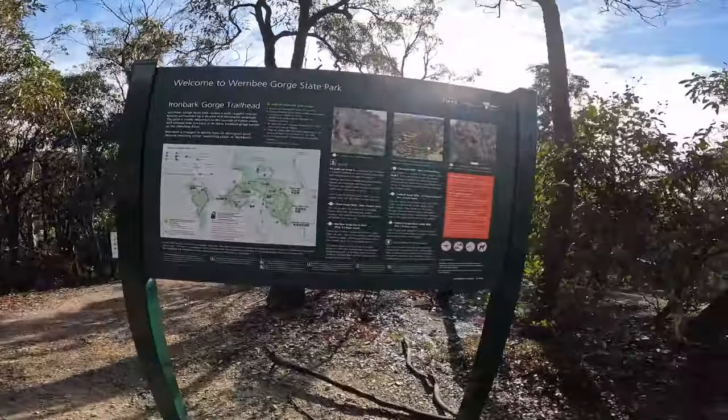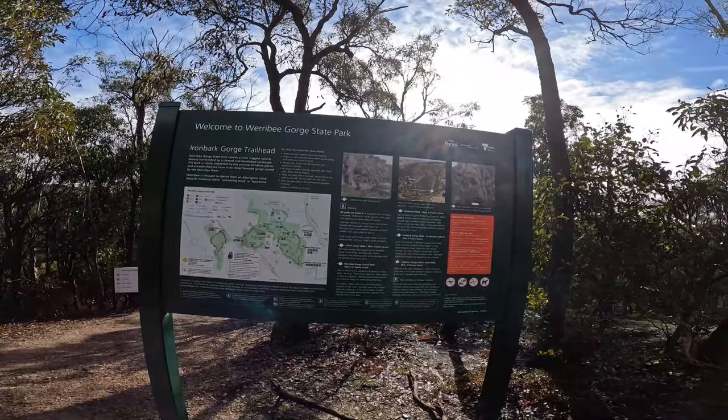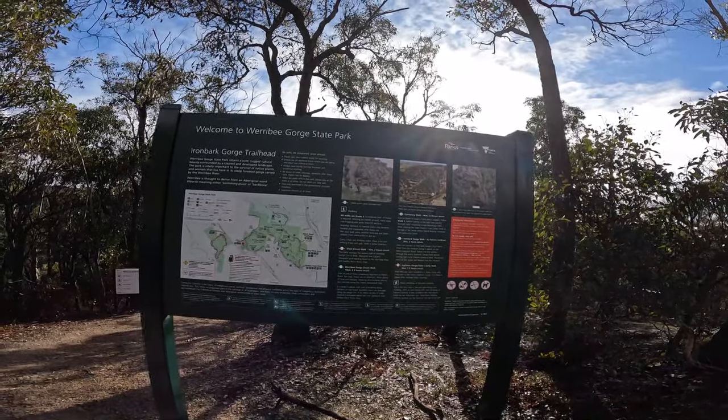Morning, guys. Welcome to the Werribee Gorge State Park, which I've worked out this morning is nowhere near Werribee. It's actually at Bacchus Marsh, or at the back of Bacchus Marsh.